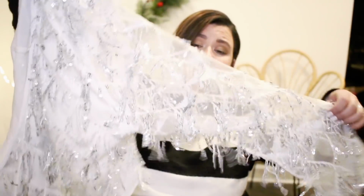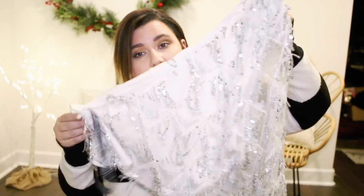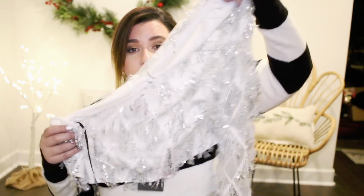Come on. We have a diamond mesh hanging sequin, fully lined, one shoulder crop top. Can I get an amen? Amen! Oh my God, so gorgeous. So on me, this is too big, it's too wide. So it needs to come in here and get brought up here like that.